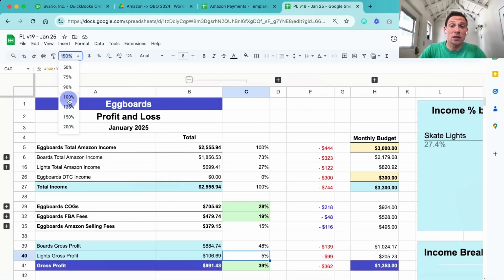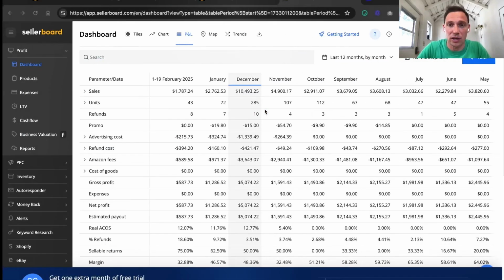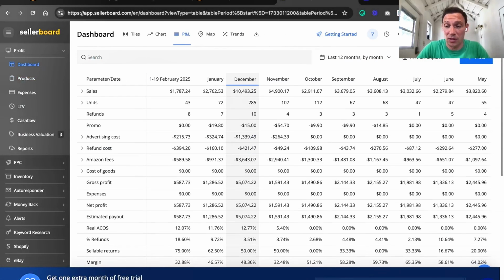And yes, there are tools out there that do Amazon profit and loss for you. But in my research, it's pretty hard to find one that gives you accurate profit and loss statements and gross profit per each product or per each product family. So for example, I have this trial going and I can show you. This is Sellerboard. This is actually a pretty good tool.